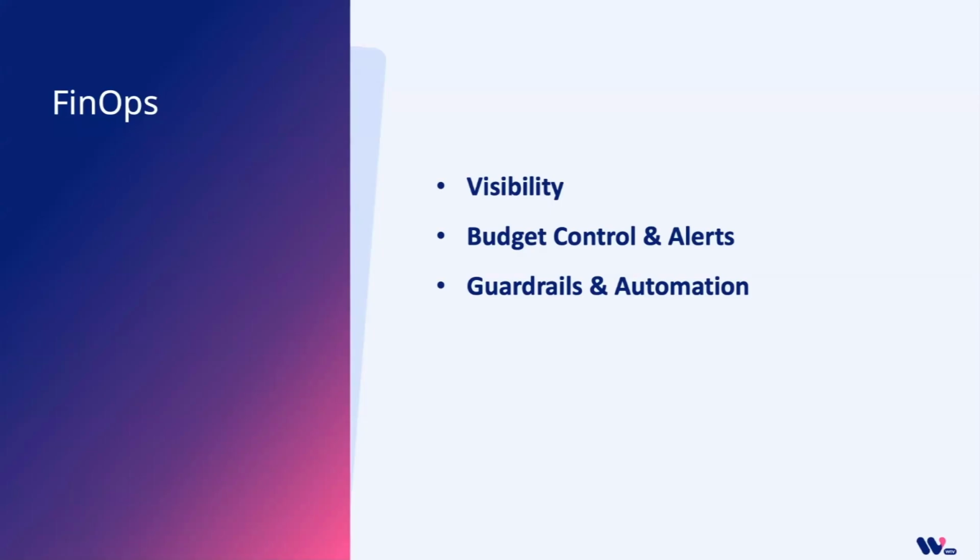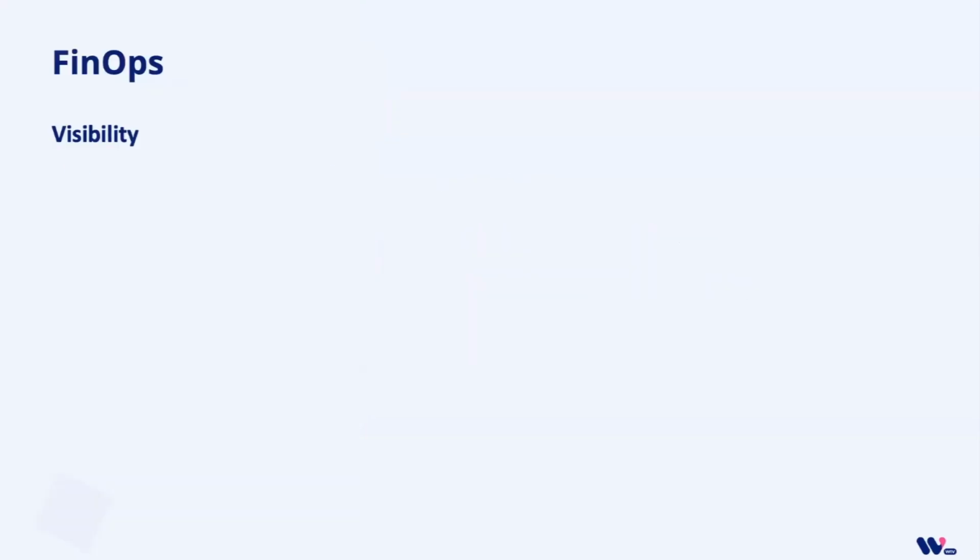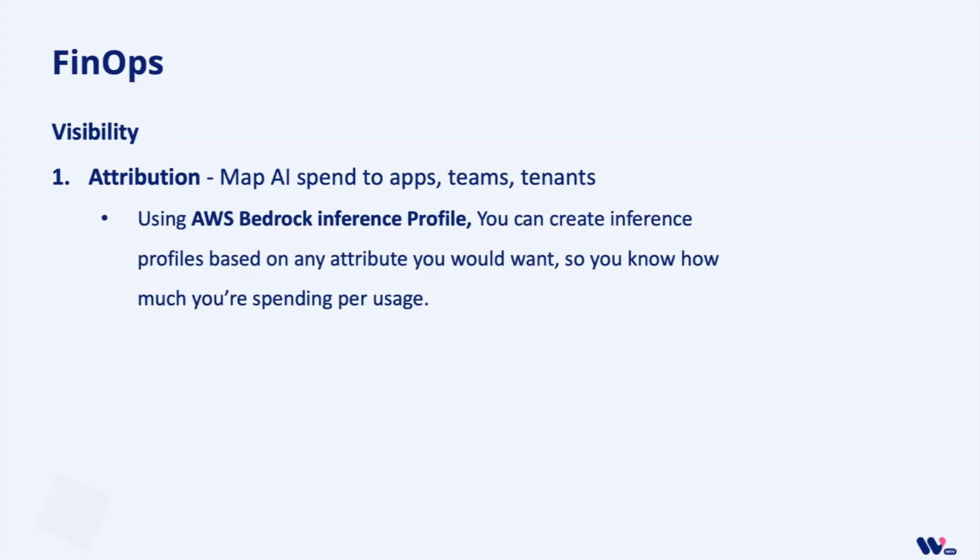FinOps. As you can see, FinOps aspects are relatively well known: visibility, budget control and alerts, guardrails, and automation. Let's dive in. Visibility: first we need attribution. We want to map AI cost spend to apps, teams, tenants, and so on. One example is using AWS inference profiles, where you can create an inference profile based on any attribute you want. So you would know how much you're spending per usage, and you can assign the LLM model you're using to the tag itself.